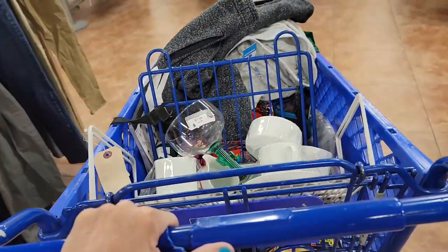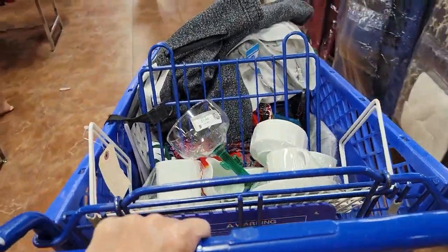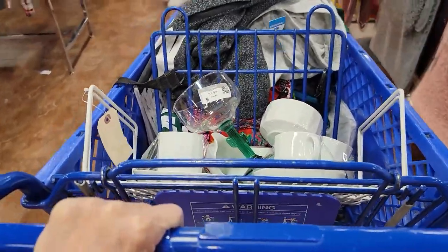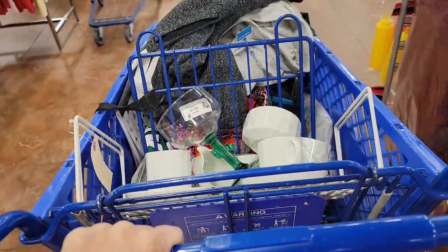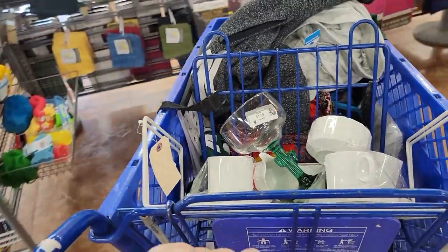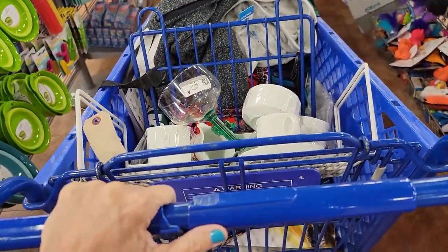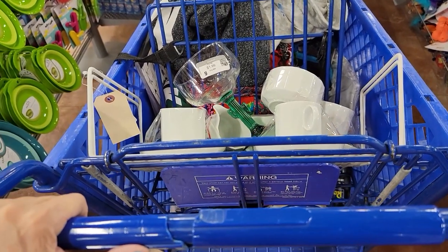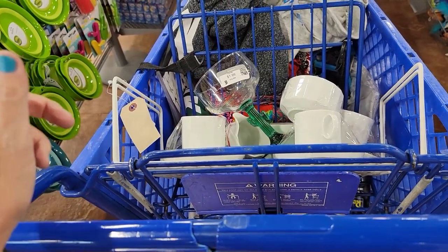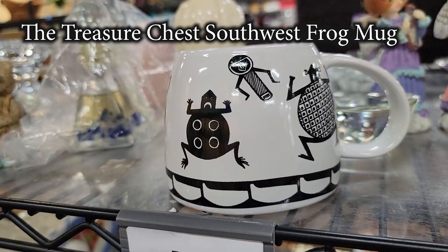All right, the second pass through did not reveal anything else that I needed to put in the cart, so we're headed to checkout. Stay tuned for the recap where I tell you what I bought, how much I paid, and how much it is worth on eBay to resell, which is based on researching actual sold comps. I don't just pull numbers off the top of my head. I actually tell you a price range of where it's sold in the last 90 days. All right, here that comes.